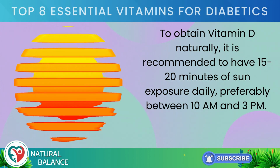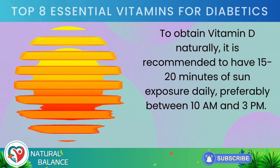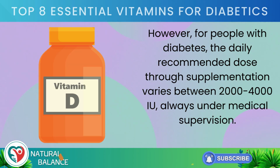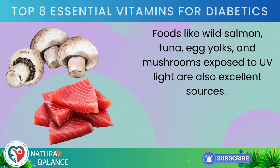To obtain vitamin D naturally, it is recommended to have 15 to 20 minutes of sun exposure daily, preferably between 10 a.m. and 3 p.m. However, for people with diabetes, the daily recommended dose through supplementation varies between 2,000 to 4,000 IU, always under medical supervision. Foods like wild salmon, tuna, egg yolks, and mushrooms exposed to UV light are also excellent sources.